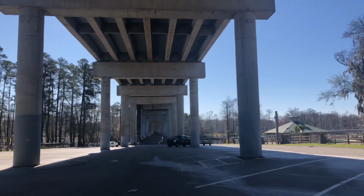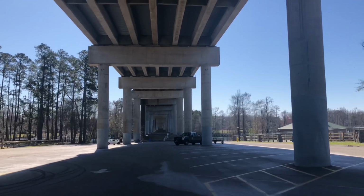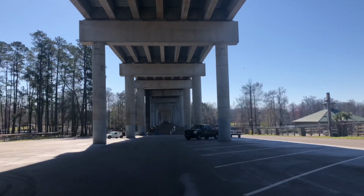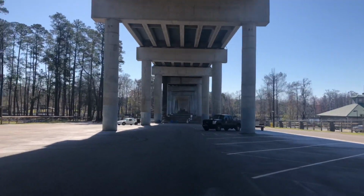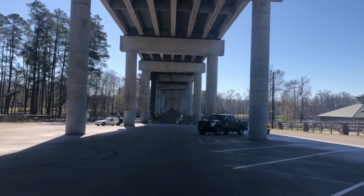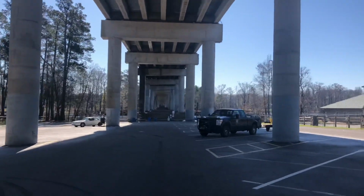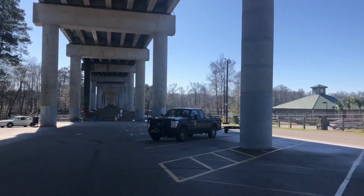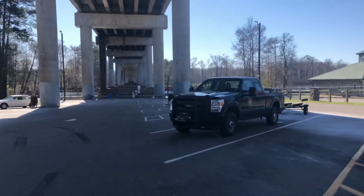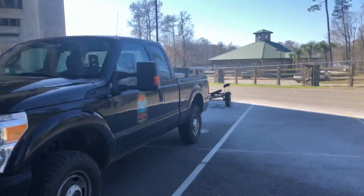Hello and welcome. We are currently walking underneath Highway 544, facing east-ish toward the ocean. Lately in this area, we've had a good bit of rain locally and upstream from our watershed, and it has caused quite a bit of rising in our rivers and in the waterway.